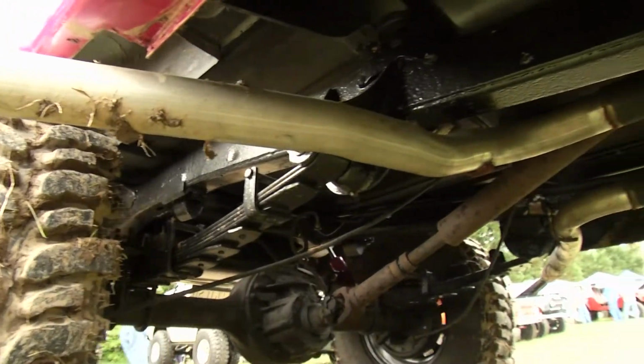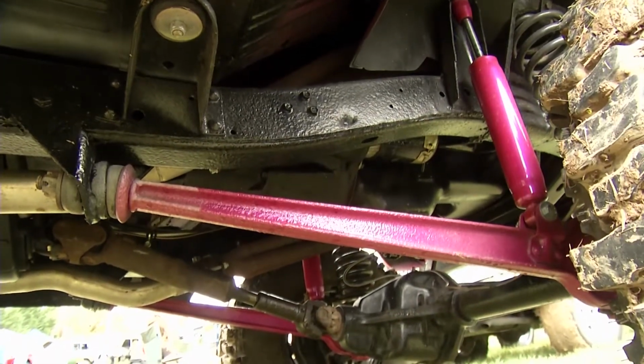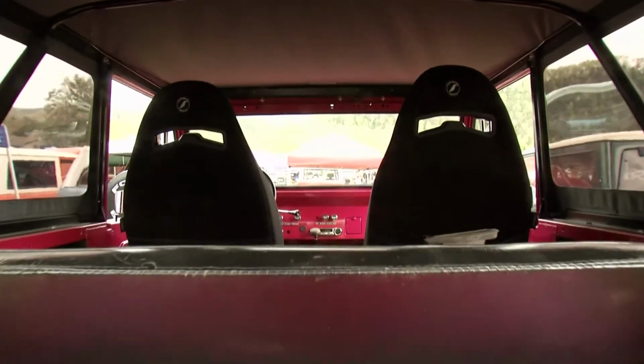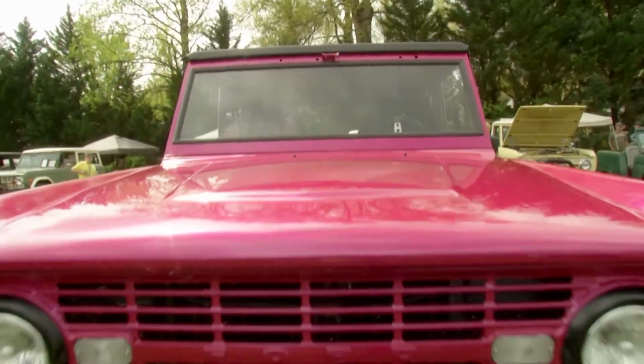I took it down to the frame, took the whole body off of it, redid the frame, put a 3.5-inch lift on it, and 33-inch Boggers. Then the old body was in such bad shape I had to find a new one. So from the windshield back, it's actually an older '66, '67 maybe. The only thing I used from the original body was the grille.